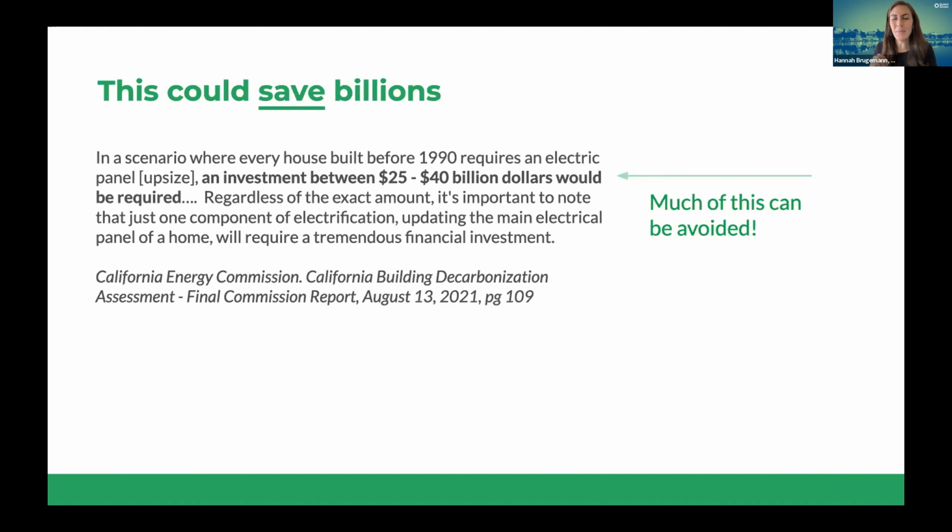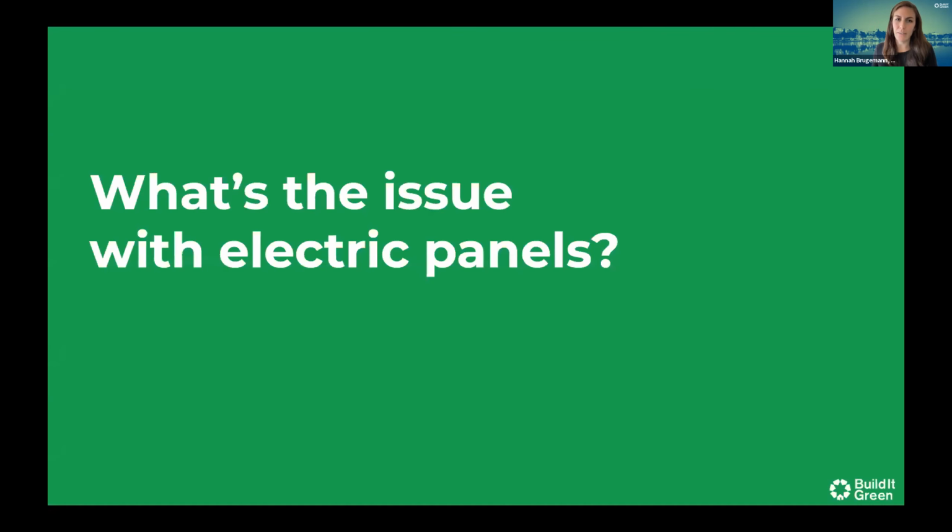And in particular, because this can be extremely expensive, just in the state of California, there have been estimates of $25 to $40 billion to cover the costs of just doing electrical panel upsizing for all the homes, kind of roughly estimated in the state. So all of this is just to give you a sense of the scope of the overall challenge.